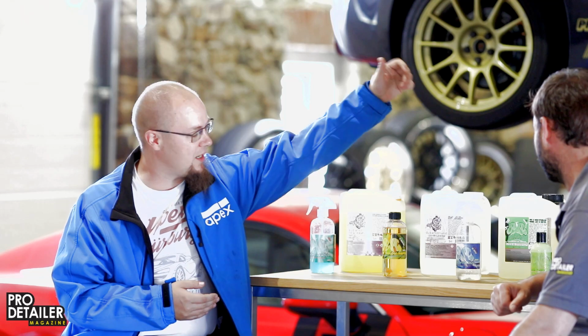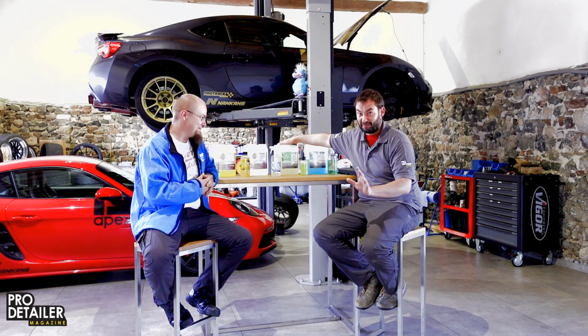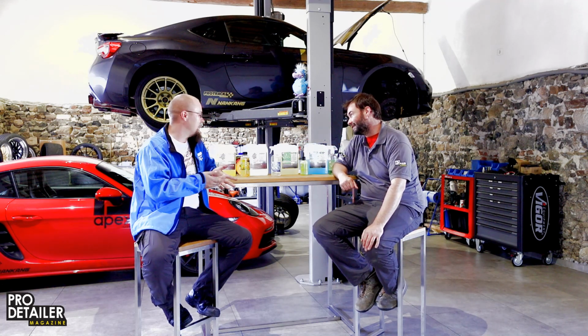That's the most important stage. So we have the iPhone. This smells gorgeous, by the way. Just a little aside, it's a very effective snow foam, but by God, it does smell good. And as soon as we got the iPhone, we got the proper foam lines, everything like that.